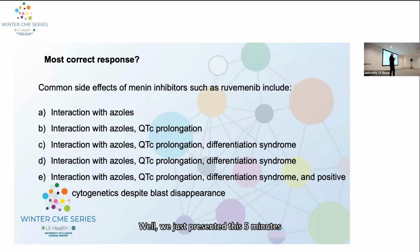Well, we just presented this 5 minutes ago, so as long as you were not asleep, you probably have figured out the answer to this. And anybody who's really awake will notice that this is not the slides. This is that question C is the same as question D.